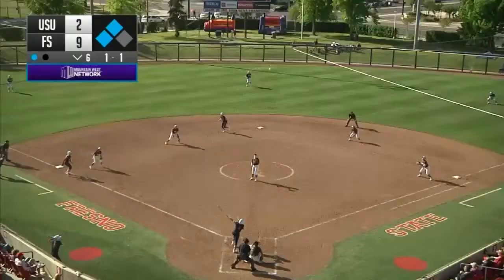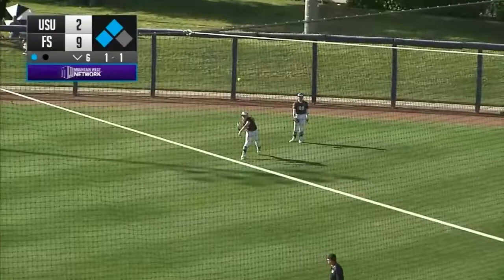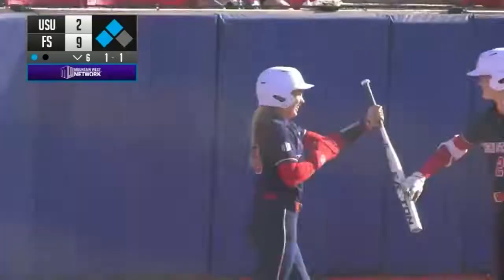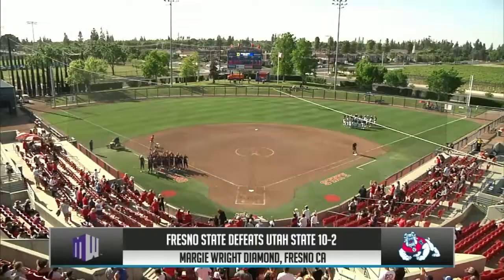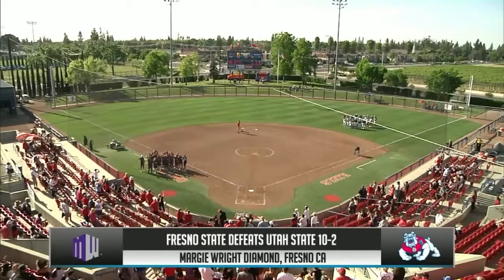The pitch. Denby hits it high and deep to right center. The wind will hold that up. It'll be caught by the center fielder, McFarland. That'll be a sacrifice fly as the Bulldogs get their 10th run across on the RBI sac fly by Alicia Denby. And this game is over as the Dogs win by a final of 10-2, plating three here in the bottom of the sixth inning.